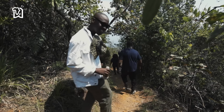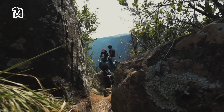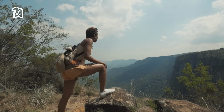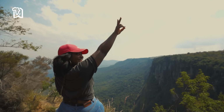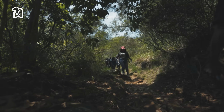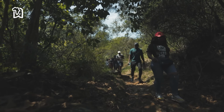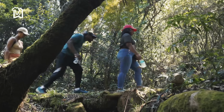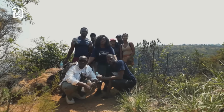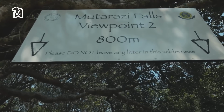I think it also gives you a sense of pride about your country and what we have here, which we may take for granted sometimes, and which some people haven't even had the experience to see, even though they are from here. I've never been to Nyanga before. Beautiful scenery before we even got to the Mutarazi Falls. It just entices you from the get-go, from the journey of it. So I'm very privileged as well to have been able to experience that, and I thank Jetlag for making that happen.